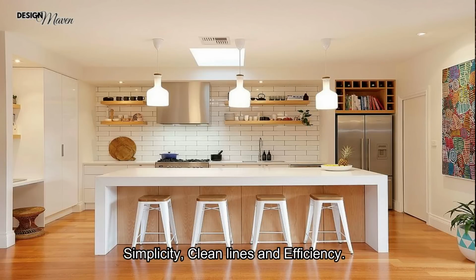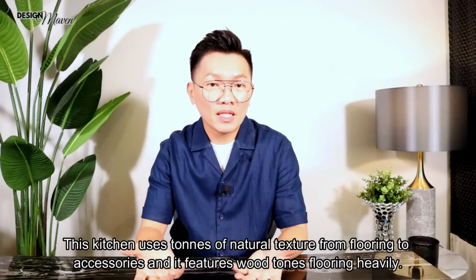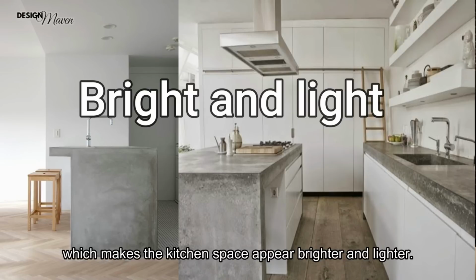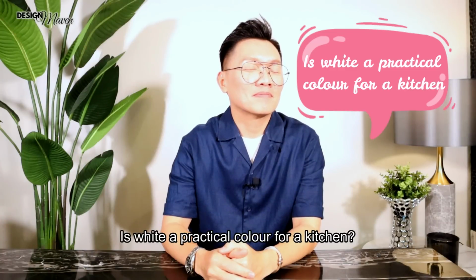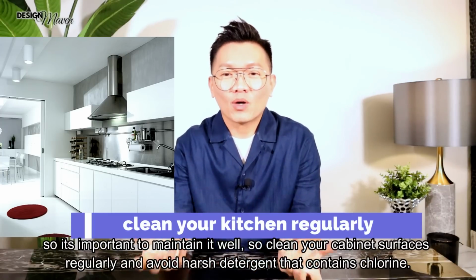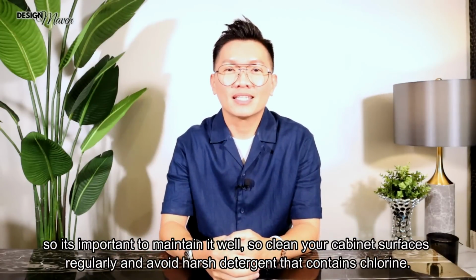efficiency. This kitchen uses tons of natural textures from flooring to accessories, and it features wood tone flooring heavily. Minimalist yet one-dimensional, a predominantly all-white kitchen palette makes the kitchen space appear brighter and lighter. Countertops are usually light wood tones such as compact, concrete, or quartz. Is white a practical colour for kitchen? White is a beautiful and elegant colour, but it tends to turn yellow over time, so it's very important to maintain it well. So clean your cabinet surfaces regularly and avoid harsh detergent that contains chlorine.